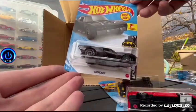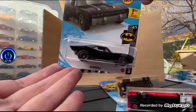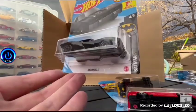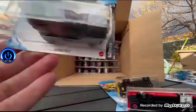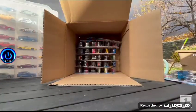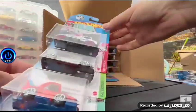This is the Batman Batmobile, but it looks like it is a recolor, right? Yeah. Full black wheels. I think they were gray on the last one, so there are some subtle differences on this one. I'd have to look at it. The first one was more gray. This one is more black. Yeah, that's kind of cool. Maybe I'll put that in the highlight pile. Stuff falling around.